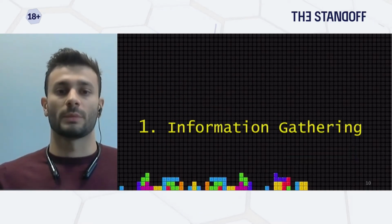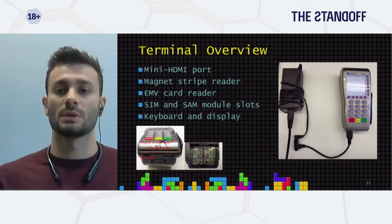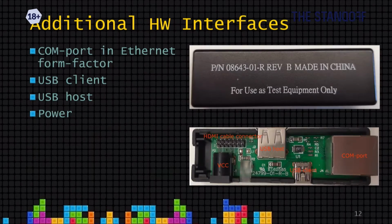So, let me start from the information gathering part. The VX670 terminal has a mini HDMI port, a magnet stripe reader, EMV card reader, SIM and SAM module slots, and keyboard, and of course display. By the way, that mini HDMI port is not used for connecting external monitors to the terminal. It has a custom pinout. If you are a happy owner of a debug interface shown on the slide, you can easily restore the pinout. HDMI multiplexes USB host and client, COM port, and power socket. Thus, we append USB and COM ports to external interfaces. Actually, these debugging interfaces are not very easy to buy. They are quite rare. We even had to fix our own cable when its mini HDMI adapter got broken.